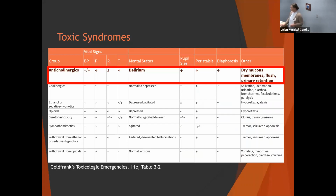Mental status, they'll often present with a delirium. This is a little bit different than some of the other CNS changes where they're not necessarily agitated. This is definitely a delirium. Some will see hallucinations. You might see them picking at things in the air, and that's very common. So they're usually confused, but not necessarily agitated or violent like you might see in a sympathomimetic overdose.